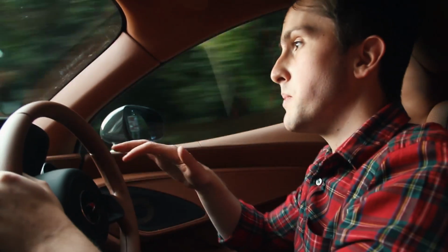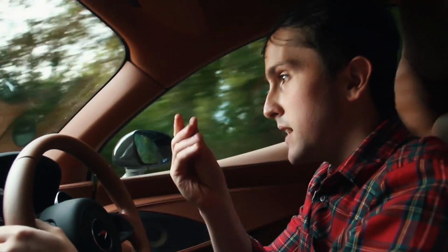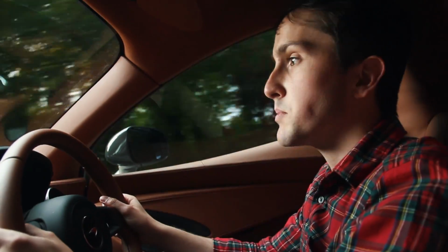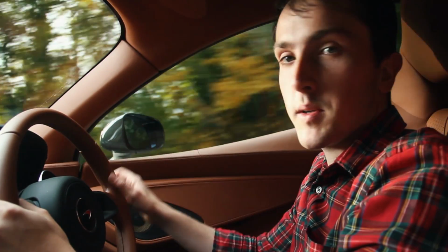The suspension is really quite smooth actually. It's bitty. You're getting the details through, but it's not a hard pounding ride as you might be expecting from something that's a two-door supercar with the doors open up like that.